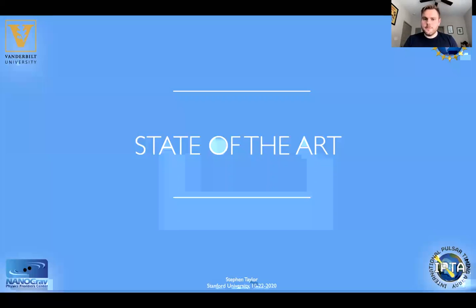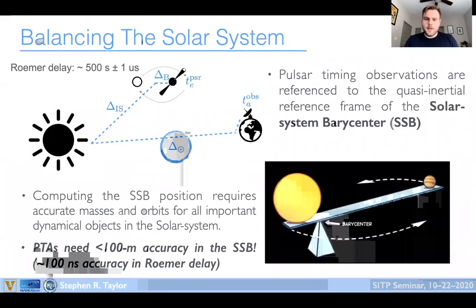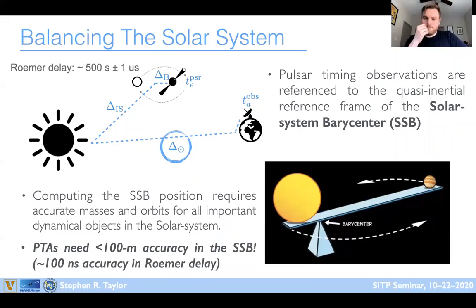So let me now get to some of these state-of-the-art results, including the NANOGrav 12.5-year results. As I mentioned just a minute ago, we do reference our observations back to the solar system barycenter, and that's part of a chain of timing corrections that we do in this diagram in the top left. You take your observed time of arrival at a radio telescope, you correct that to the geocenter, you correct that back to the solar system barycenter, and then to the emitting system.